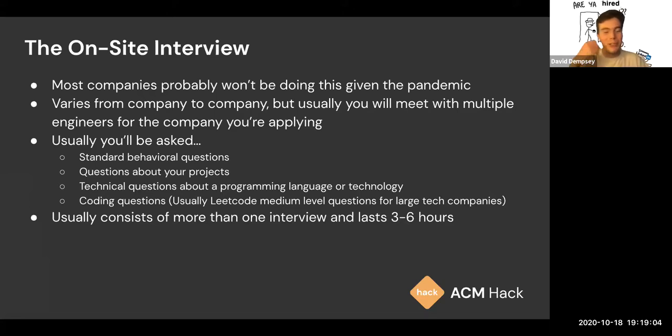You'll get a bunch of technical questions usually on this on-site interview. This can vary between 2 questions to 5 questions. It really depends on the company, but they're going to ask you a variety of technical questions to assess your ability. And these questions, I would say, are usually around LeetCode medium level. However, it can really vary from company to company.